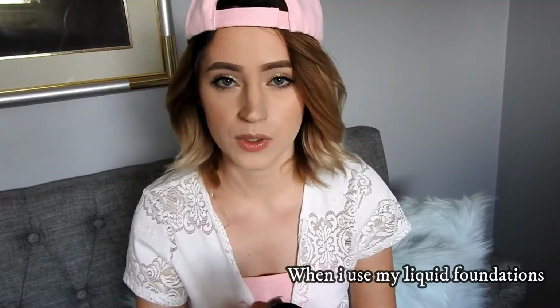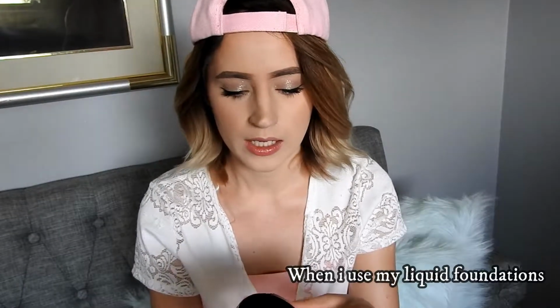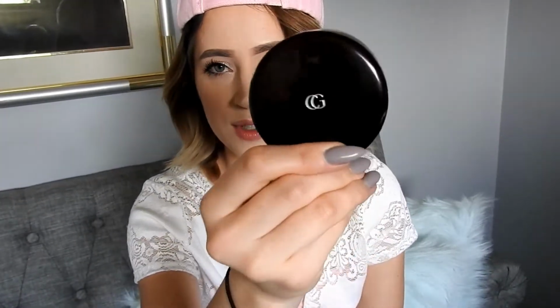I get bored. So next one would be another powder, and I use this one mostly on the weekends. Liquid foundation, and I set it with a powder. Now I used to use Laura Mercier, but I ran out and I wanted to get a cheaper version of it. And I thought I found one from CoverGirl. This is in the 105 Translucent Fair. So this is just like a loose powder.